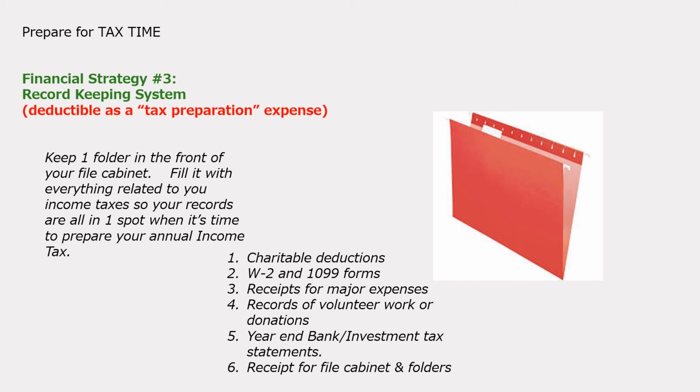So any type of charitable deductions, right? If you drive a bag of clothes over to Salvation Army or disabled veterans or Goodwill, they hand you that little slip of paper that shows that you made a contribution. Put that down in this folder. When your tax forms come in, your year-end statements from your bank telling you how much interest you did or did not have. If you have a mortgage, how much mortgage interest you paid for that year. If you had to register your car with the Department of Motor Vehicles, in many states, those things become tax deductible. So anything that comes into your hands relating to tax preparation goes into this folder.